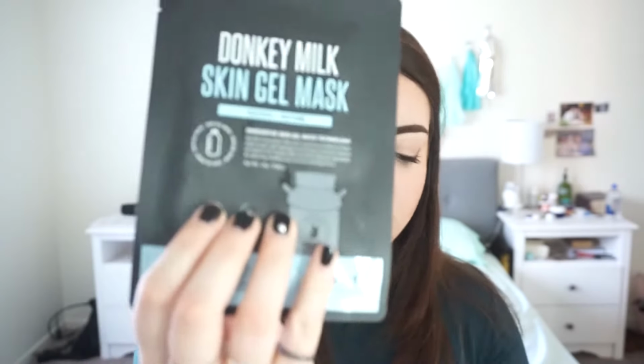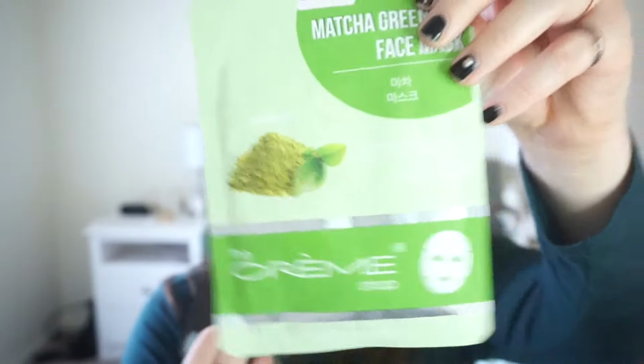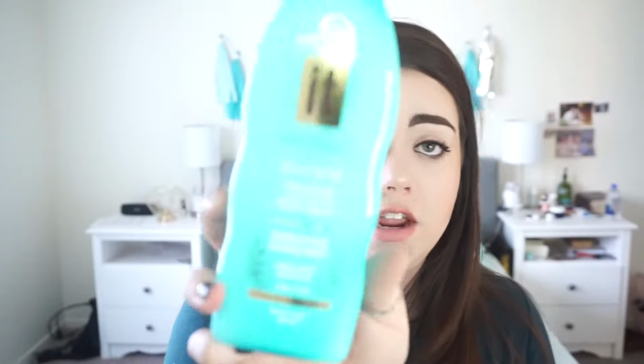From Sue, I have a Donkey Milk Skin Gel Mask. And from the Creme Shop, I have a Matcha Green Tea Face Mask. Pacifica gave us Crystal Melon Makeup Removing Wipes. From It Naturals, I have a 12-in-1 Amazing Leave-In Treatment Argan Oil Keratin Enriched. So a hair product, and it is hefty, it's full size.